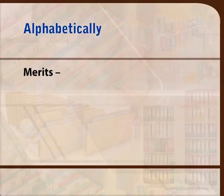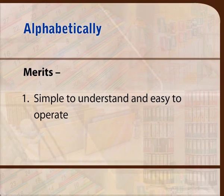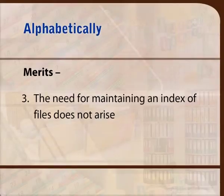Merits: this method is simple to understand and easy to operate. It is flexible. New files can be added and old files destroyed without disturbing the existing arrangements. The need for maintaining an index of files does not arise.